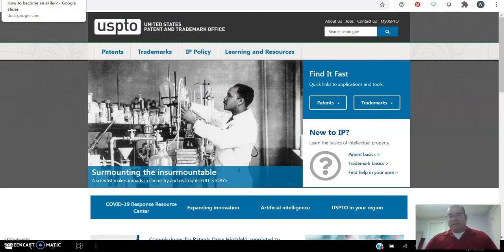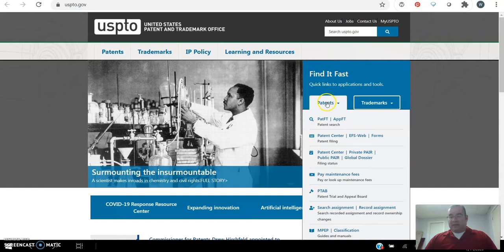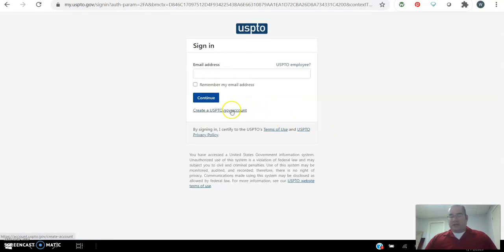And welcome back. So as I was saying, there are several ways to create a USPTO.gov account or a My USPTO.gov account. This is a very handy feature of the USPTO.gov website. You can scroll under Patents. When you hover over Patents, the drop-down menu gives you access to EFS Web, which is the electronic filing system. And you could also create an account here.